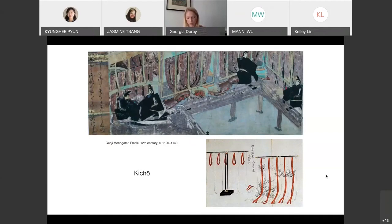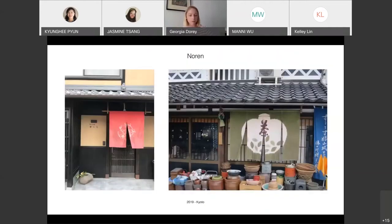A kicho is a portable multi-paneled silk partition. It was first used in the Heian period when it became a standard piece of furniture. And this speaks to the concepts of softness and the significance of cloth within the culture. And starting in the Heian period, this practice of cloth serving as a barrier still exists today.